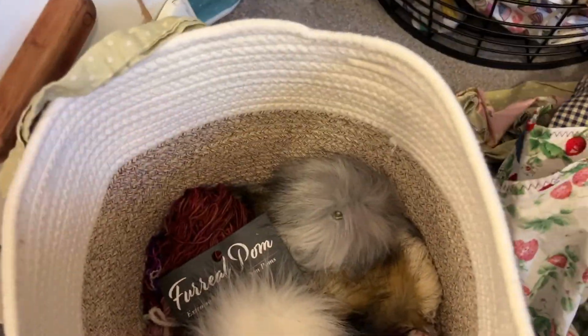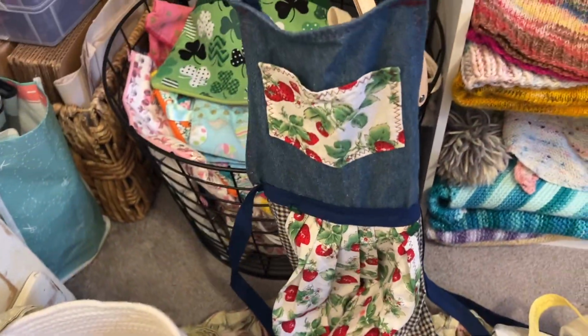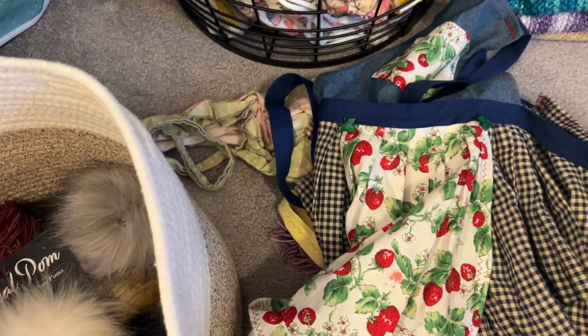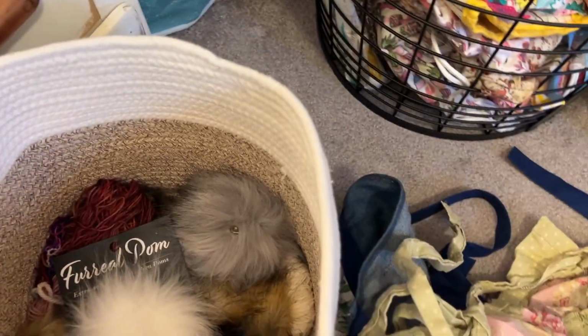This, I want to hang all these aprons. So I used to dye yarn. And this one, so cute, little strawberries. Sammy made all of these when she used to be Sammy Sews, and she gifted them to me. See her little tag here? So adorable. She made me this one, and she made me this little, I love this tea time one.